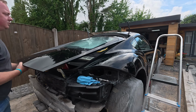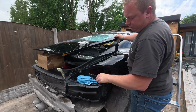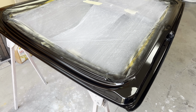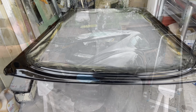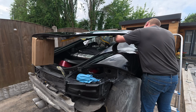Followed by the tailgate. Now the tailgate, all freshly painted. I've even painted underneath it the same as I've painted the insides of the doors and everything black, because I don't want this to be a car that has had a colour change, but as soon as you open a door or the boot you can see that it wasn't that colour originally. So I've taken my time and done the backs of these panels.